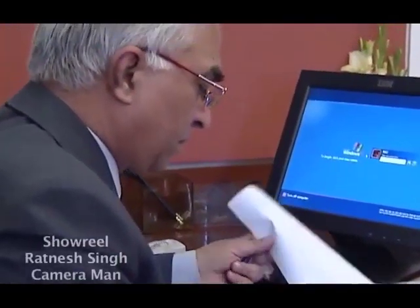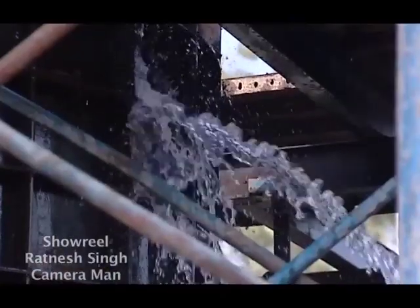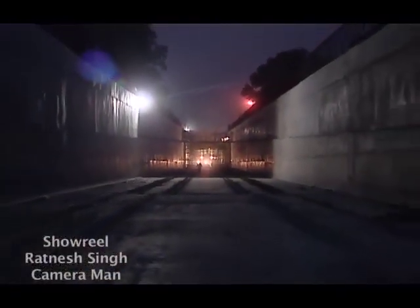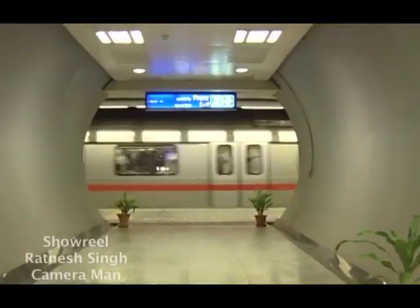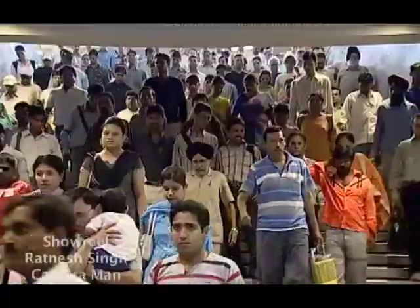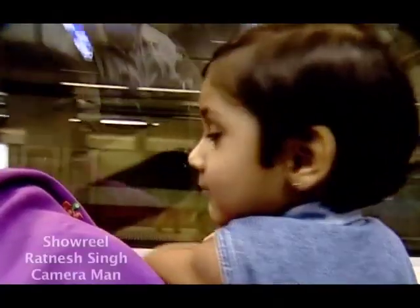Thanks to the professional work culture, integrity, transparency in work, punctuality and quick decision-making, the ambitious Phase 1 of Delhi Metro was completed in 87 months and the second phase is to be completed in just 54 months. Today, the Delhi Metro is no longer a dream. It is a reality that is providing a safe, comfortable and dignified means of travel to millions, forever changing the way Delhi travels.